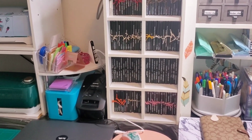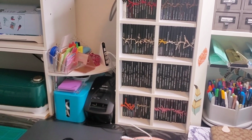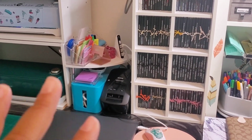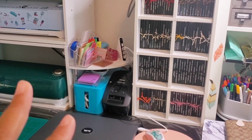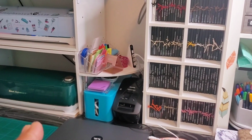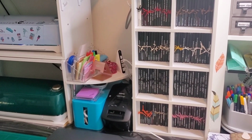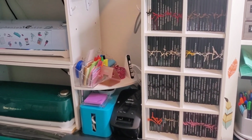So I do have my Brother printer, and this prints labels from my laptop. I put in all of my customers' information, and then it will print it there. And then I do have to have a customs label that I do for international shipping anyways, but basically, for the most part, that is what I'm using.